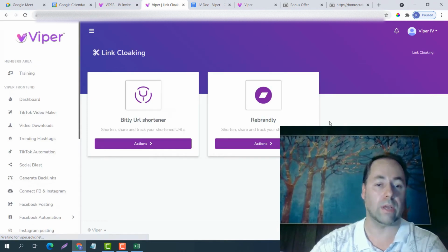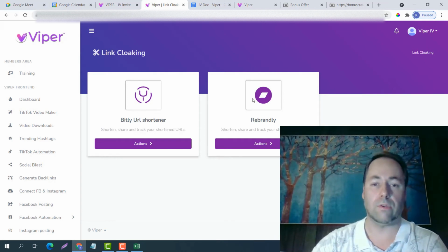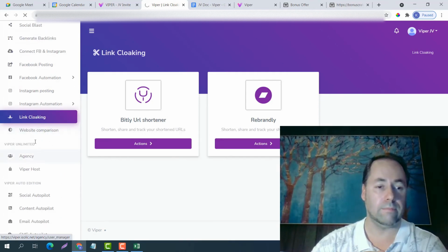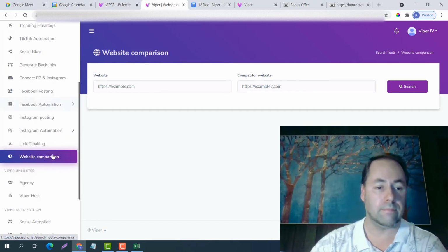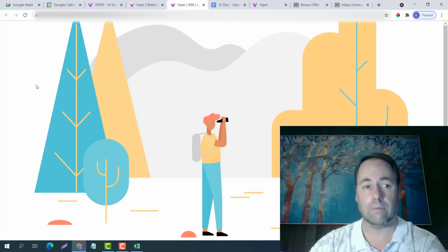Link cloaking, okay. So as you know, some of these links that affiliate marketers use can be quite ugly, bulky, and it's not very clean. So you can shorten them here, customize them here, make them look a little sharper, a little more professional. Okay. Website comparison, so you can check out analytics from one website to another website. Okay, and also up at the top here, if you're in the weeds about anything, they offer training.